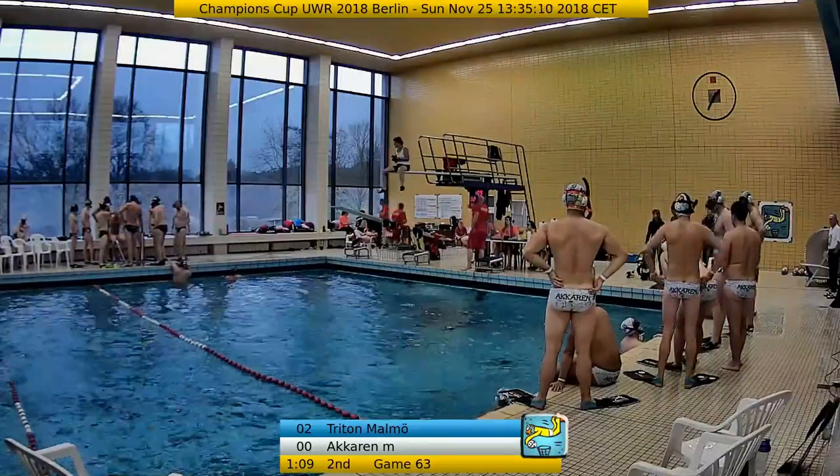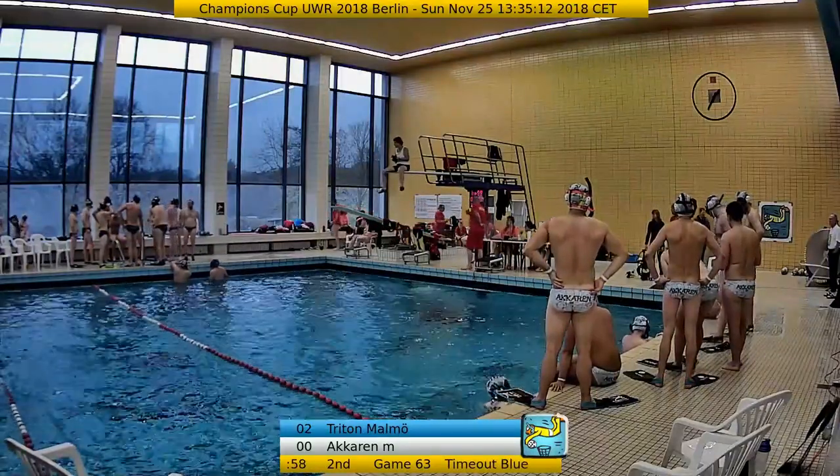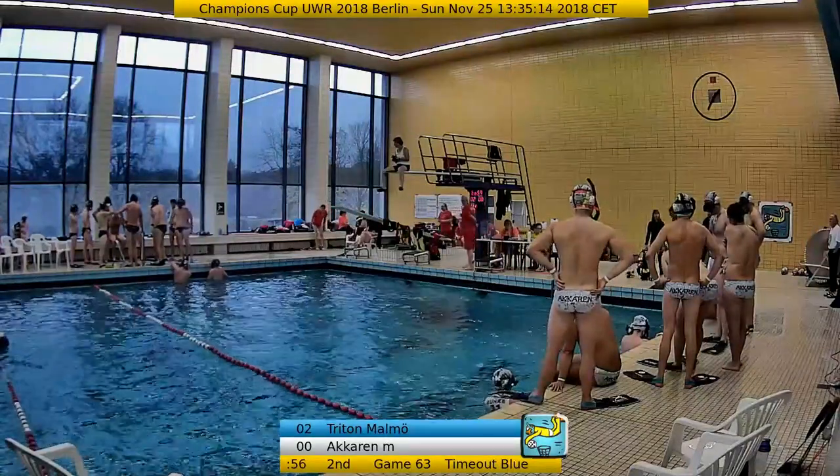So is it a penalty shot here? It's got to be either blue timeout, because white already used up their timeout. Yeah, timeout blue.